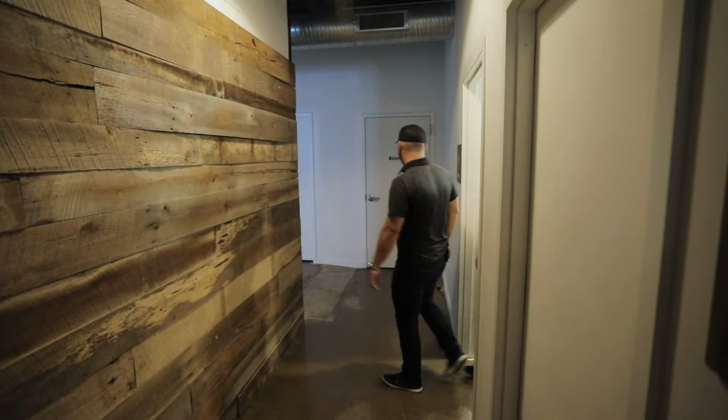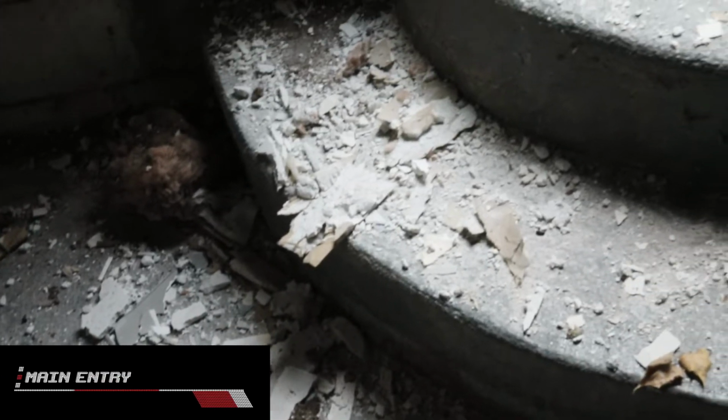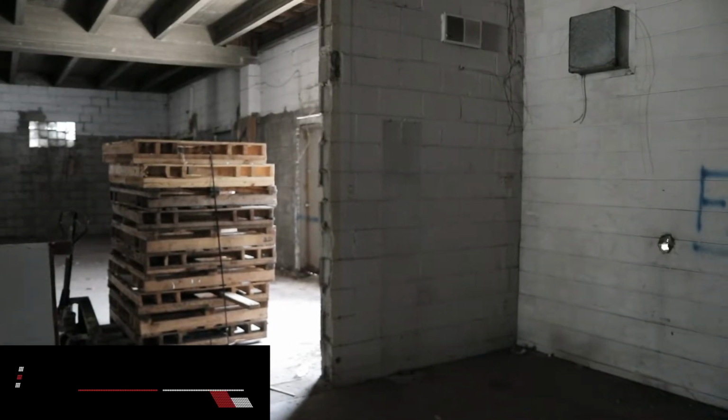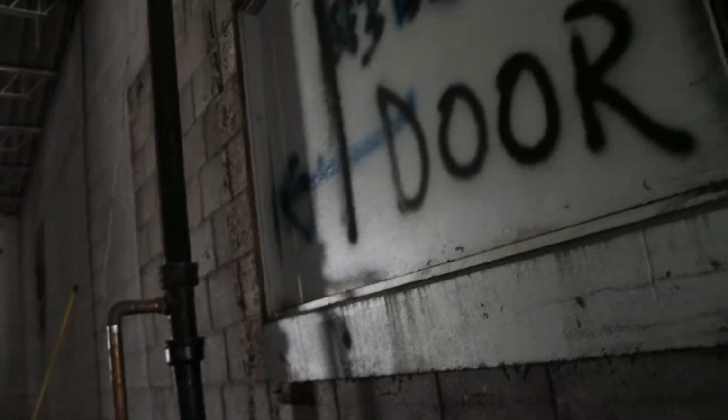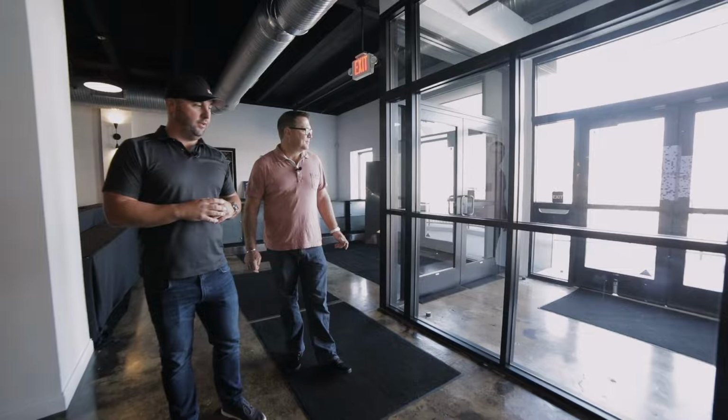Now we'll head to the main entrance. This is where the guests come in for whatever event they're here for. So we had to come in and build out this entrance area and add in the glass front here, just to give it again that hip look.